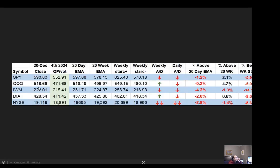You can see from the market roundup, we closed at 590.83. That's down 1.2% below its 20-day EMA. Weekly and daily AD lines are negative. Only two are positive. That's the QQQ: weekly is positive, daily is not. You can see the QQQ closed just below its 20-day EMA. The biggest gap is with the Russell, 4.2%, and the Dow and New York Composite are 2 and 2.8%. The Dow Industrials AD line has dropped back to its moving average, but has not yet crossed below it.